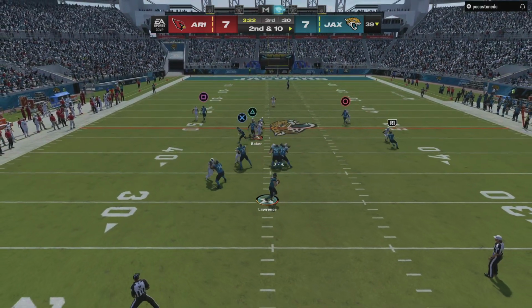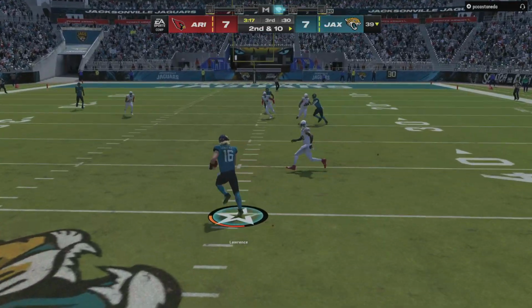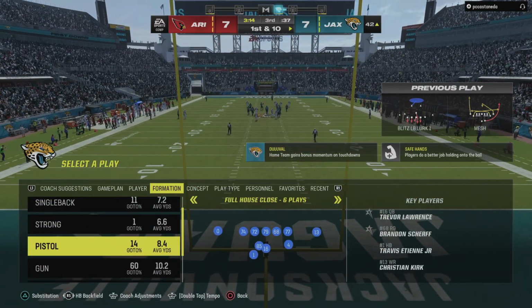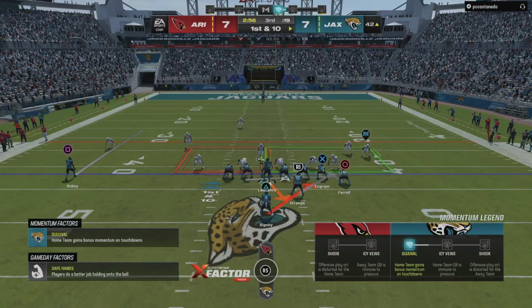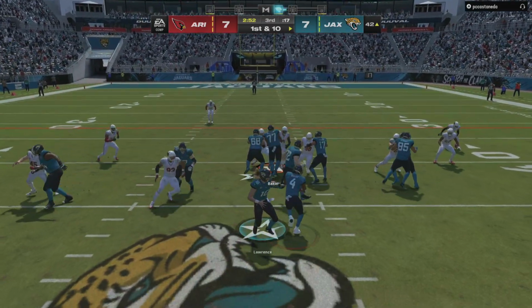Again on 2nd and 10, it's Lawrence. Flushed out right. And Lawrence going to smartly hit the deck here as he is able to pick up the 1st down in the process. 19 yards to pick up there. Move the chains. So into Cardinal territory now. It's 1st and 10 at the 42-yard line.